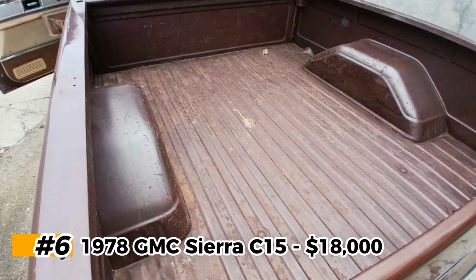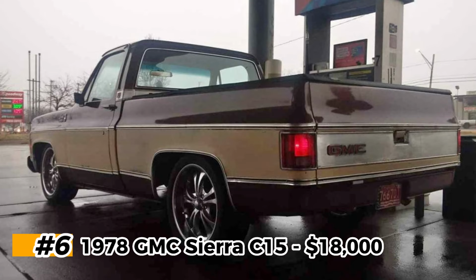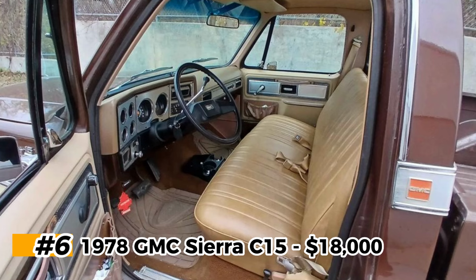6. 1978 GMC Sierra C15. Here's another 1978 GMC Sierra C15 for $18,000 in Clarkston, Michigan. This rust-free Georgia short bed truck shares the same excellent upgrades, including a new motor, rear end, and transmission. With a solid brown-on-brown aesthetic, this pickup stands out as a well-maintained classic.